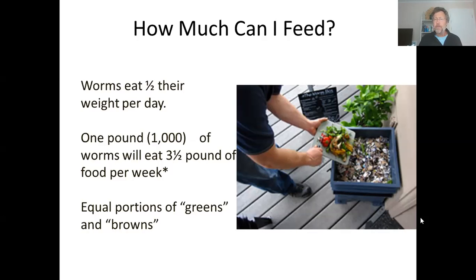As I said, every time you feed, you're going to be covering with that brown material, so equal portions of green and browns. You're not going to want to overfeed your bin, and we'll talk a little bit about that as well. Fruit and vegetable waste is 80% water, so every time you're putting that material in your bin, you're introducing a lot of water. That's partly why we have our bedding to absorb some of that moisture and why we always cover it with a brown material.